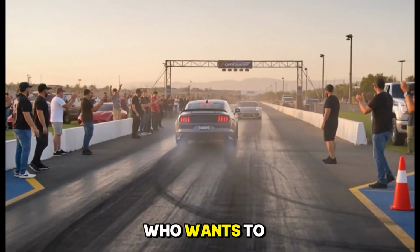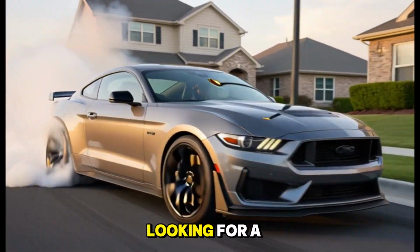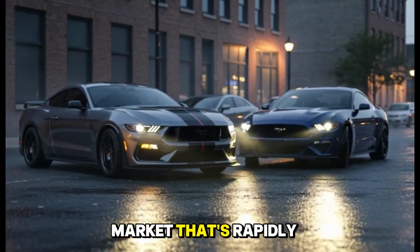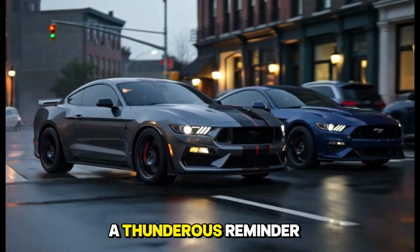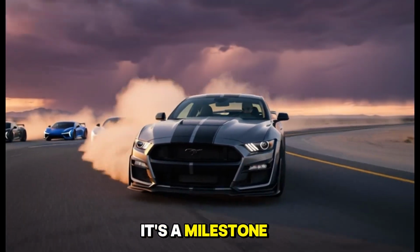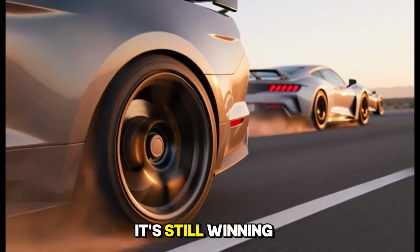It's for the buyer who wants to humiliate supercars at the drag strip on Sunday and still have a warranty on Monday. However, if you're looking for a comfortable, low-profile daily driver, you might want to stick with the Dark Horse. In a US market that's rapidly pivoting towards silent electric speed, the GT500 is a thunderous reminder of why we fell in love with cars in the first place. It's more than just a new model, it's a milestone. Ford has effectively ended the competition by proving that the gasoline V8 isn't just surviving, it's still winning.